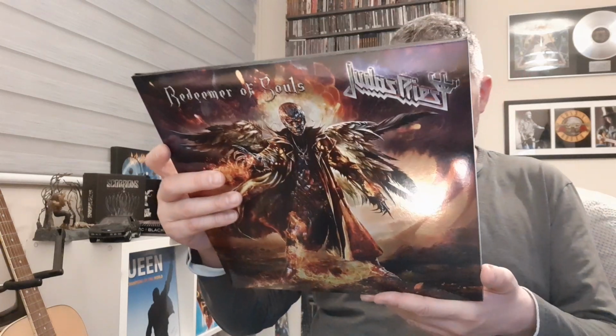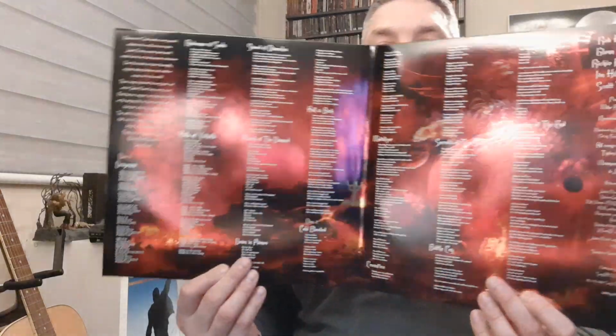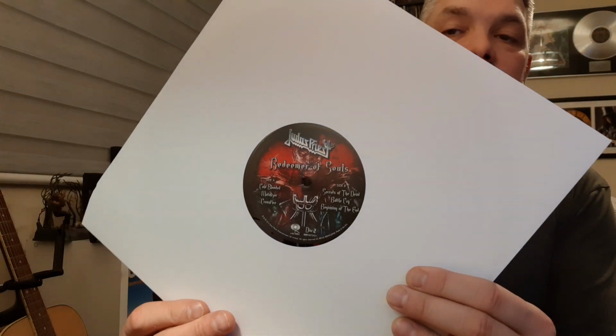Right, that's that one. The next one is an absolutely killer album. Love it. Was my favourite until the next one. Right, so yeah, awesome cover, Redeemer of Souls from 2014. Absolutely awesome, and just an amazing album. Probably one of my favourite artworks on an album ever. These here have got custom labels. This is on black vinyl.